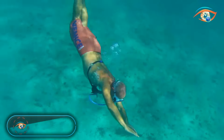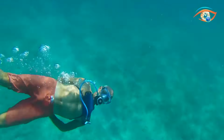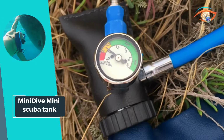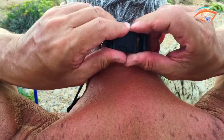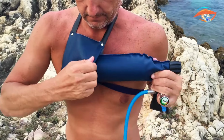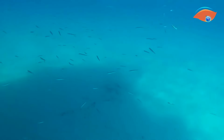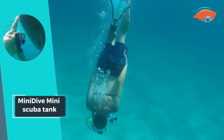MiniDive Mini Scuba Tank. Introducing the MiniDive Mini Scuba Tank, a revolutionary lightweight innovation unlocking the wonders of underwater exploration. This compact marvel enables you to breathe underwater, extending your adventures into the unknown for up to 20 minutes at a time. Equipped with a mini electric compressor, it conveniently plugs into any 220-volt socket, ensuring a hassle-free refill process.